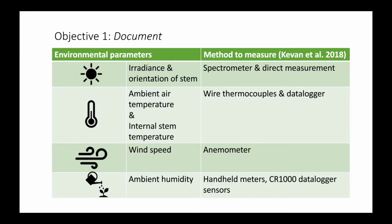To document the environmental parameters, the parameters that I am using are the irradiance of the sun and the orientation of the stem, which are measured by spectrometry and direct measurement. The ambient air temperature and the internal stem temperature are measured by wire thermocouples and Omega data loggers. The wind speed will be measured by anemometer. The ambient humidity will be measured by handheld meters and the CR1000 data logger.